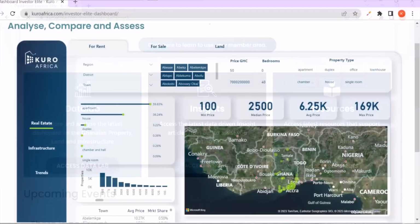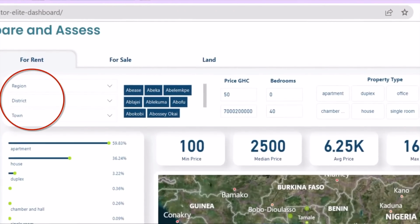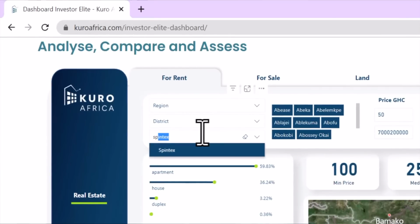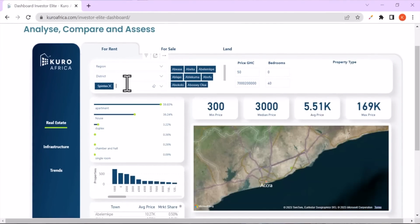For example, we were just in Spintex looking at a 4-bedroom place. The way Kura works is you have this filter panel up here, so you can search by region, district or town. You can pick your price range, number of bedrooms and property type, and everything will dynamically change. If we take Spintex, where we just were, you can see it's filtering for all the values in Spintex that it's been able to collect.